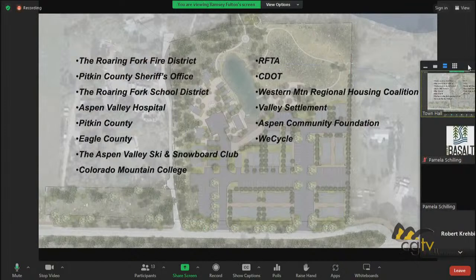Since October, we've learned that the town is in the process of revising their housing code, and at the urging of town staff, we have met with numerous entities, including the Roaring Fork Fire District, Pickens County Sheriff's Office, the Roaring Fork School District, Aspen Valley Hospital, Pickens County, Eagle County, the Aspen Valley Ski Club, Colorado Mountain College, RAFTA, CDOT, the Housing Coalition, Valley Settlement, Aspen Community Foundation, and WeCycle. Every single person we spoke with said they are in desperate need of housing.